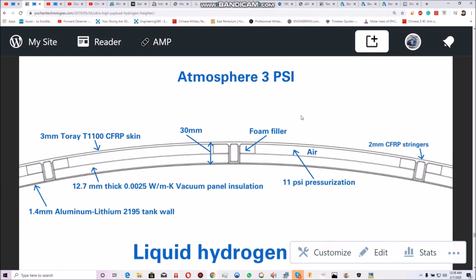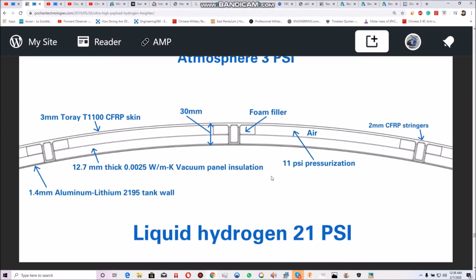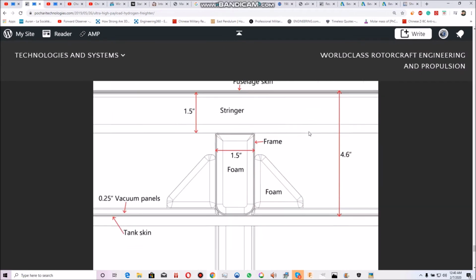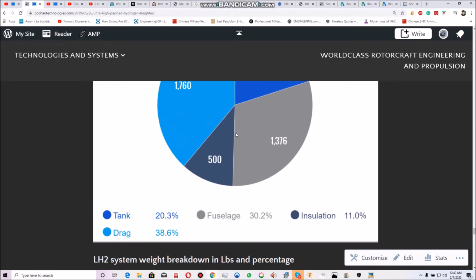pressure, because the atmosphere is at, let's say, 3 psi, liquid hydrogen is at 21 psi, and so we want our pressure here to be as high as possible. If we have insufficiently high pressure here, the tank wall is going to want to move outward and cause deflection. Now, the range of the aircraft is significantly enhanced with the use of liquid hydrogen fuel, despite the added weight of the tank itself.